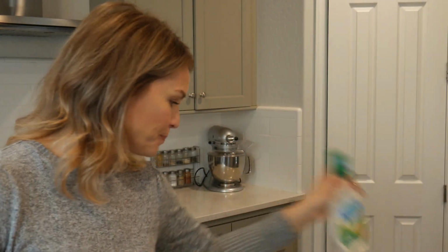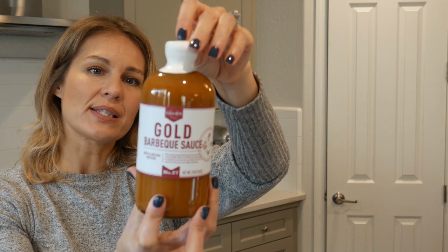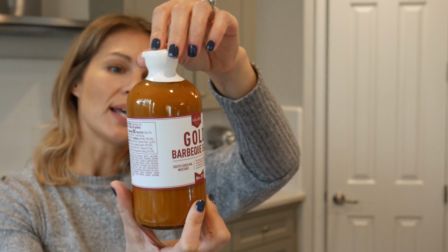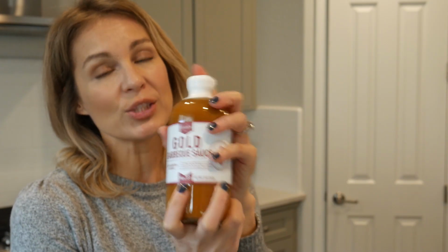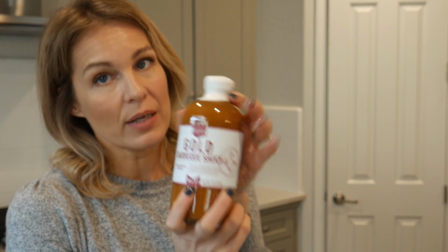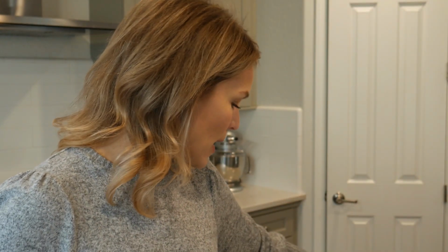So we bought that. We also decided to purchase Lily's Gold barbecue sauce, and that one says it's made with gluten-free ingredients, and I'm gonna do a little bit more checking, but it is made on equipment that processes wheat products. So this one is a little bit iffy for us right now, but we decided we are gonna purchase it, and I'm gonna do a little more studying and take a chance on that one.